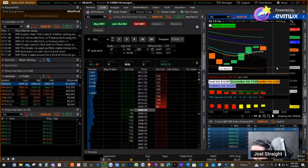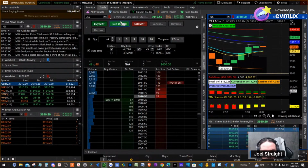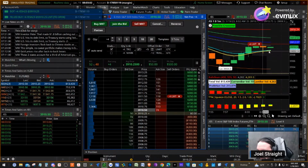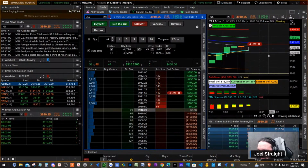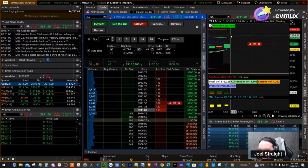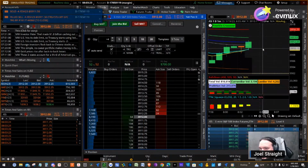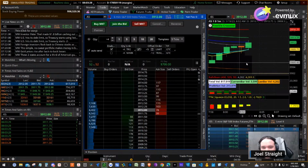Let's see, 3.7 to 2.9 on the TTM, looking good. Might actually take another trade here. Join the bid right there. I kind of wish I got it a little bit lower, like down here when it pulled back right there. But what are you gonna do? So I'm looking for a move up towards the EMA 35. I'm in at 10 1/4. I'm looking to get out 11 1/2 on the paper side, which we did do. Nice job. Up 700. I just told myself, nice job. You know, sometimes you just got to compliment yourself, right? You just got to tell yourself what's up.